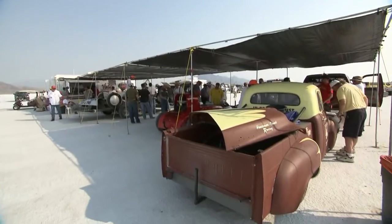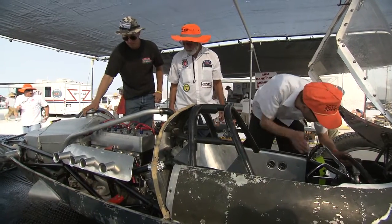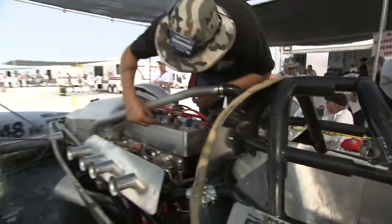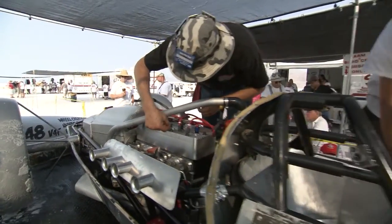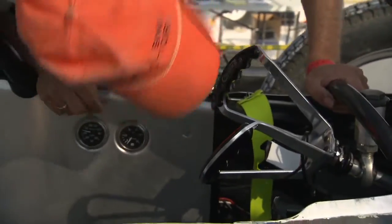It was a good run, so we made it here to inspection so they can make sure we didn't do anything to cheat. Inspectors pore over the mechanical details of every car that sets a record at Bonneville, making sure it fits the regulations of the class.